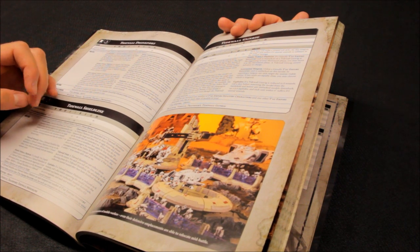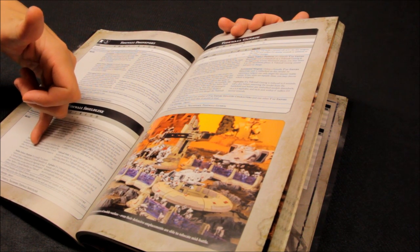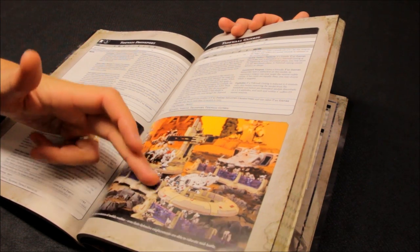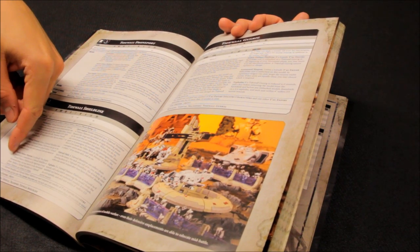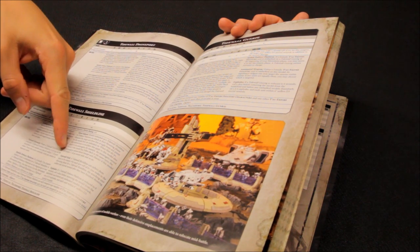Right, Tidewall Network. A Tidewall Shieldline includes a Tidewall Defence Platform set up on the battlefield. Both models are placed within an inch of each other. From that point onwards, both are treated as separate units. You can split away from each other. Mobile defense platform. Covered that. Open-topped, covered that.